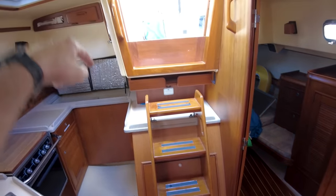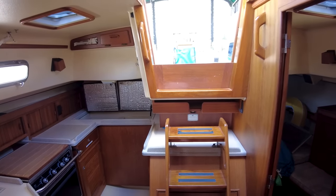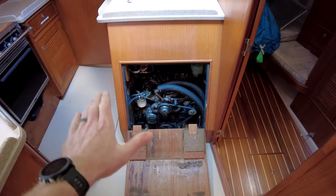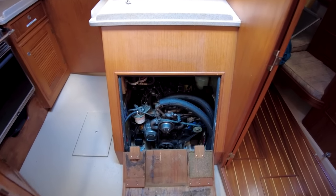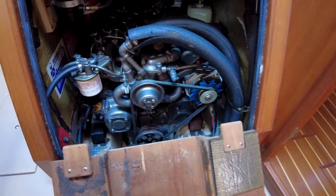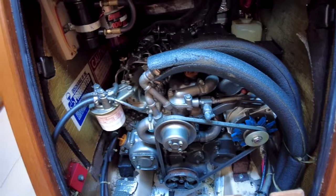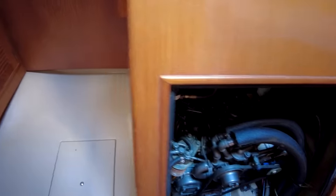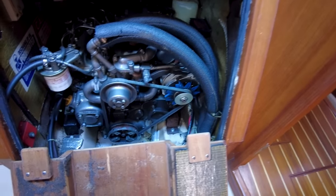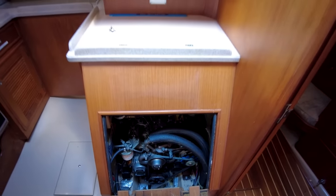And you've got more storage on that side of the cockpit, the starboard side, because the cabin doesn't go all the way. And then finally, the stairs remove quite easily and the engine is accessed from right here. So it does look like there are access panels. Yep, there's another access panel on the side. So this isn't the full access, but that's where the engine is. All right, guys, it's time for the full continuous below decks walkthrough from bow to stern.